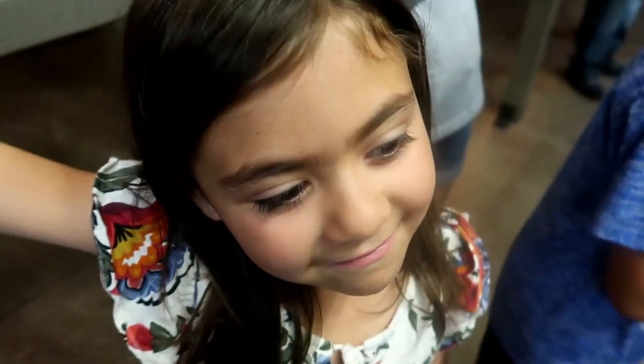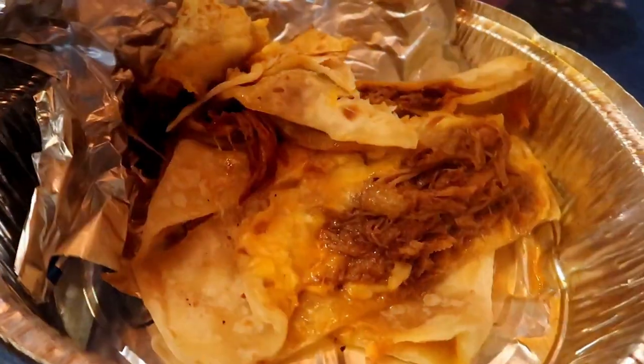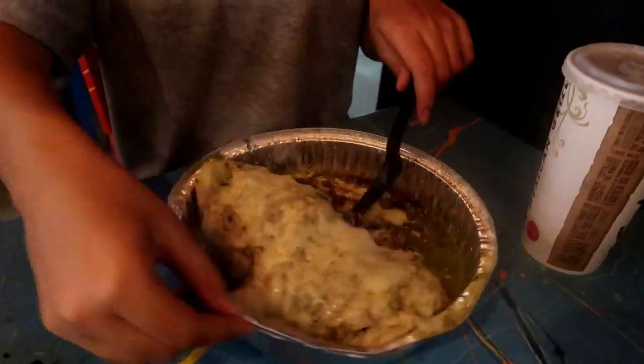MZ, let everyone know that you have another tooth that's loose. Oh my gosh, you're not gonna have any teeth. Boom, what'd you get, Elijah? I got a sweet pork quesadilla. Ooh-wee. What'd you get, MZ? Same thing. I got 2 sweet pork enchiladas with rice and beans. Ethan got steak nachos, so good. Sour cream and guacamole. Nice, Ethan. And Bashley got the pork burrito. Nice. And they kind of butchered it.